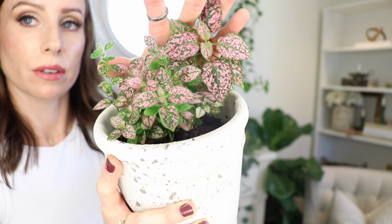And this one I got here a couple months ago, and it's already grown quite a bit. But I bought this to match my living room and dining room because the colors match my rug, and I'm real big on aesthetics and things matching. But this is a pretty plant to offer a little bit of color if you're not just looking for green. I think there's a red one that's actually really gorgeous. So this one is called the polka dot plant.